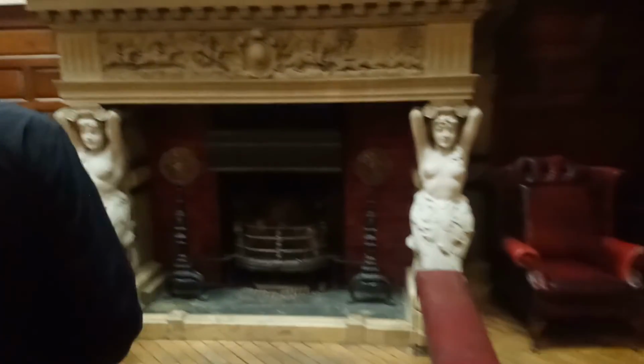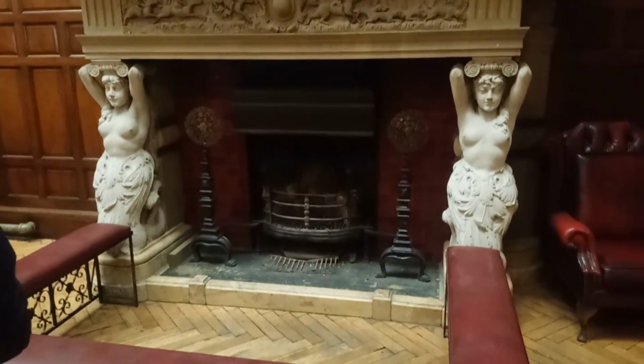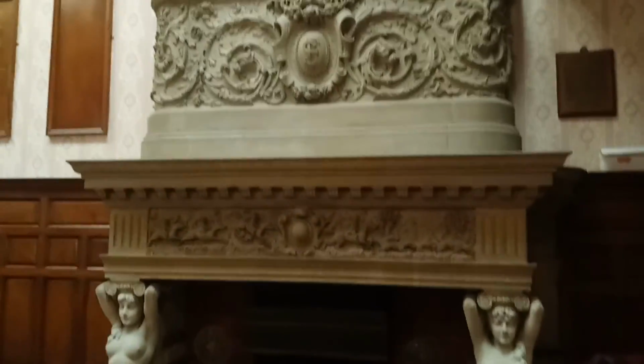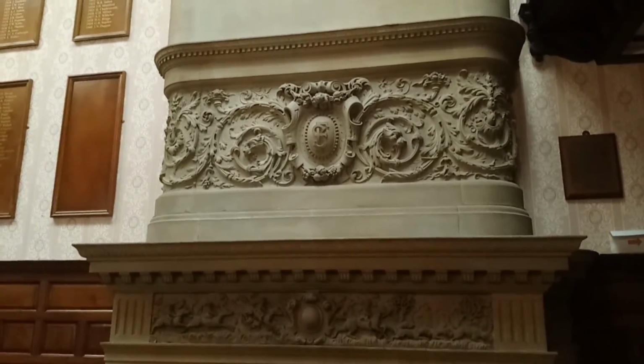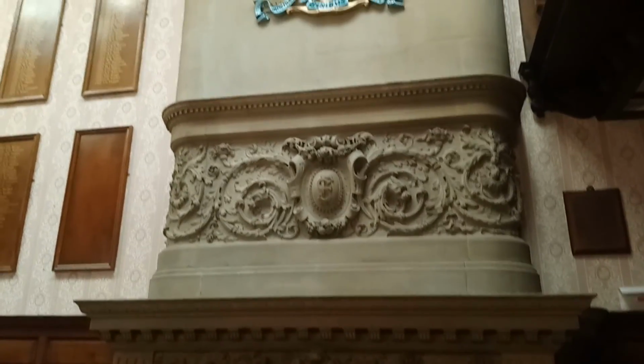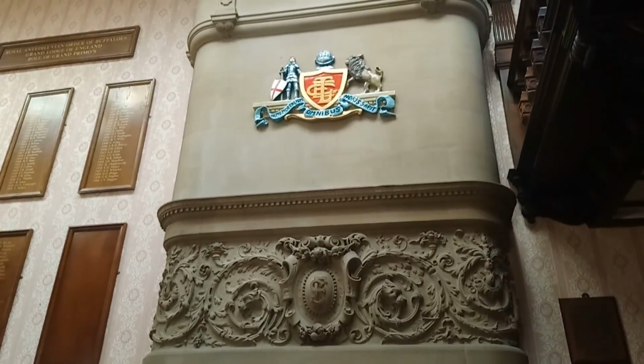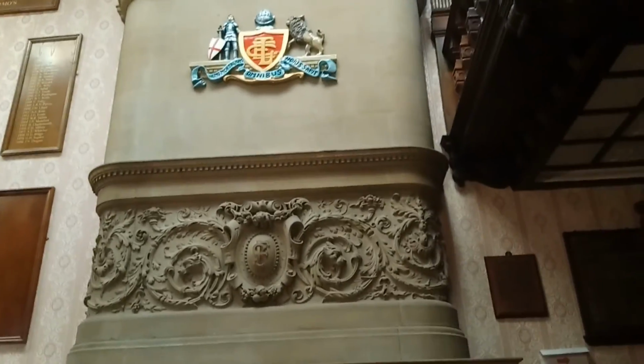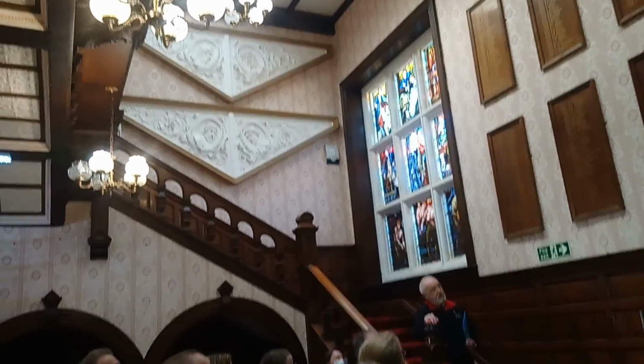And it says SF for Samson Fox above the fireplace. Let's have a look. There you go, it goes all the way, there's the SF, Samson Fox. It goes all the way up to the ceiling. Look at that fireplace. That's the plaque up there. That is amazing. This room is amazing.